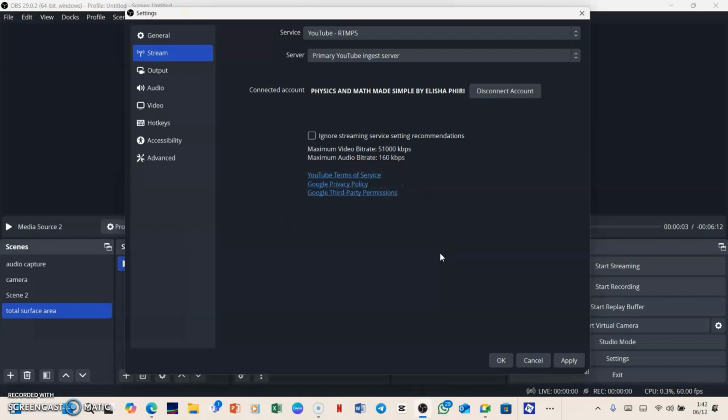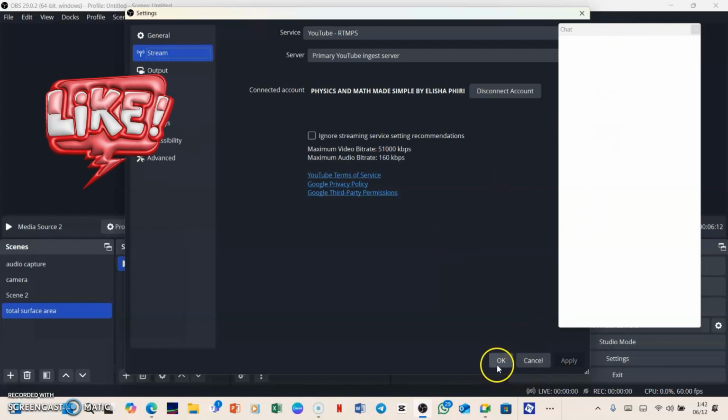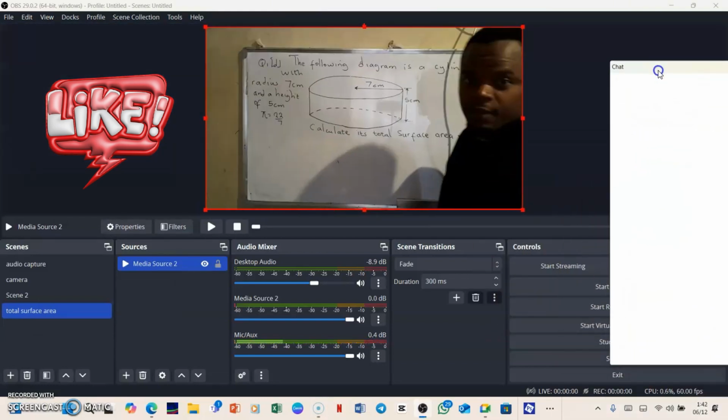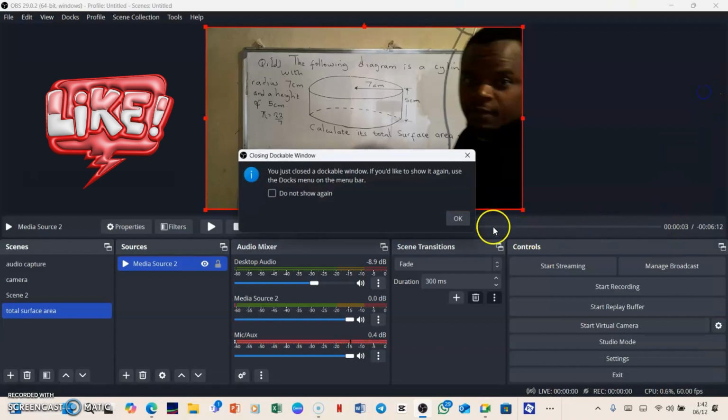Okay, so that has been applied, and a chat window has popped up here. Then I can click OK. Boom, and here we are back here, right? So what next am I supposed to do? So I can close this one. It's actually inconveniencing us. I'm gonna close it up.